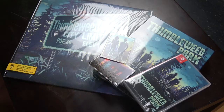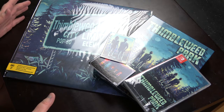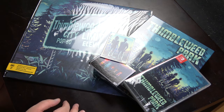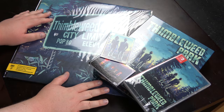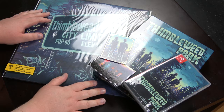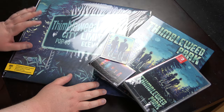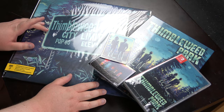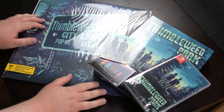Next item. And while we are on the topic of collector's editions for the Switch, here's Tumbleweed Park. I'm sorry, I got this from Limited Run. I think it was the very first Switch release. And I'm very happy I got this. I will not open the collector's edition or the vinyl that I picked up along with it here in this video. This will also be a special video that will come out on this channel, I think, next week, Tuesday.